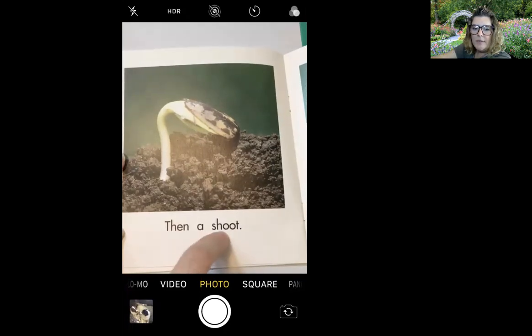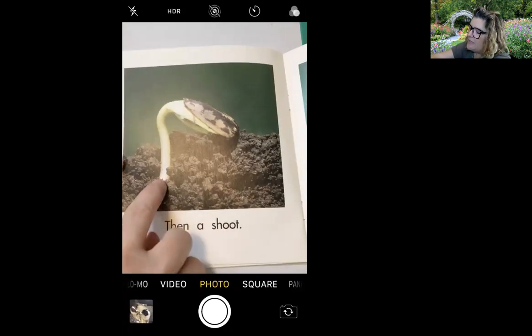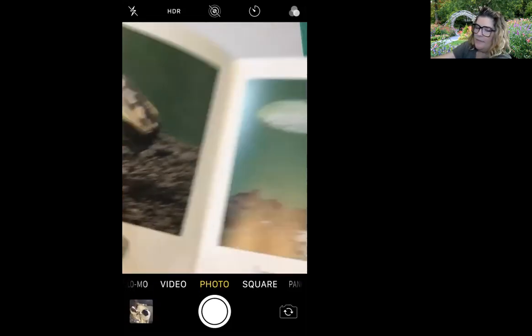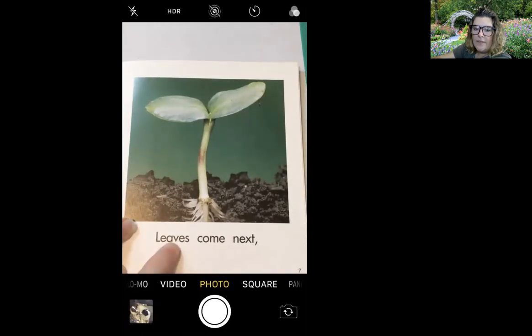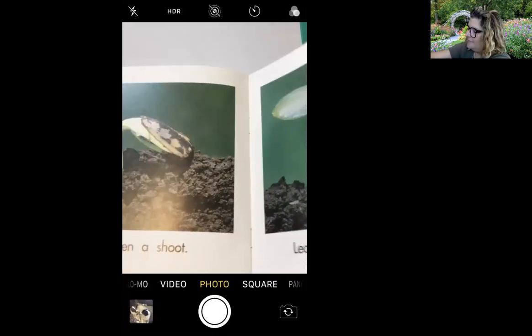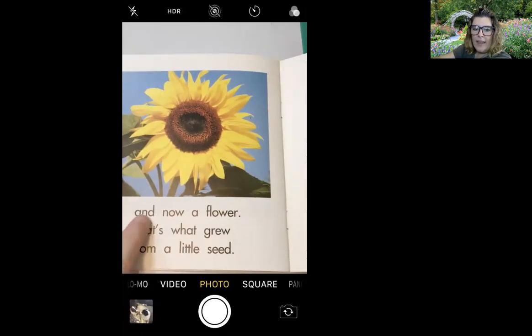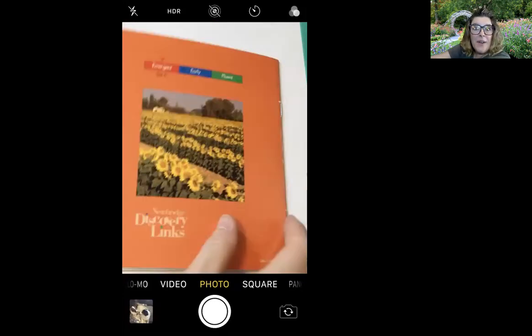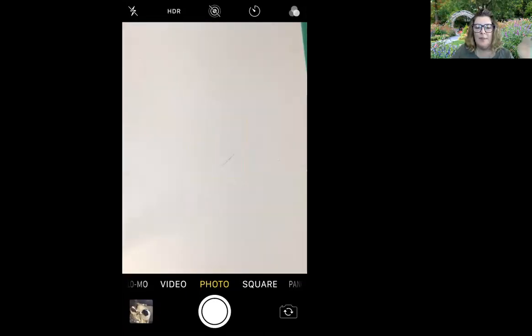Then a, SH says sh, so shoot, shoot. Then a shoot. So the shoot must be what comes out of the ground. It shoots out of the ground like that. Leaves come next. And now a flower. That's what grew from a little seed. That's one of my favorite books, you guys. Did you guys know that? I think some of you did because we read it quite a bit.